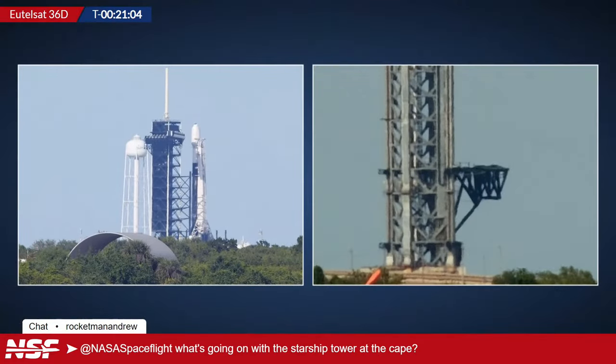As we hit about 21 minutes now, you can see there again on the right, there is the Starship Tower as it is now. Like Max was saying, the legs that were starting to come down are where the OLM seems like it was going to be going. So it'll be very interesting to see what changes are made, and in particular, especially after what we've seen with certain parts over at Roberts Road.